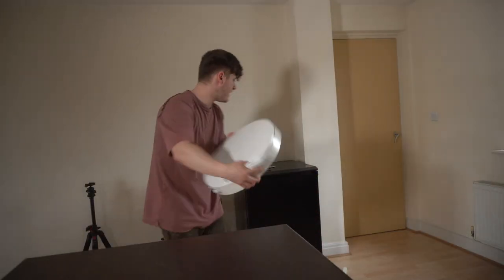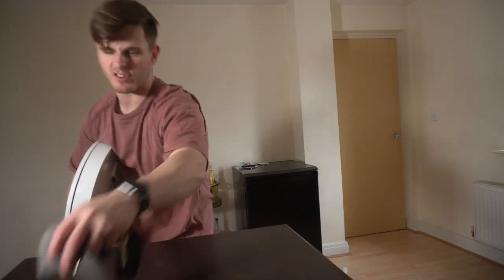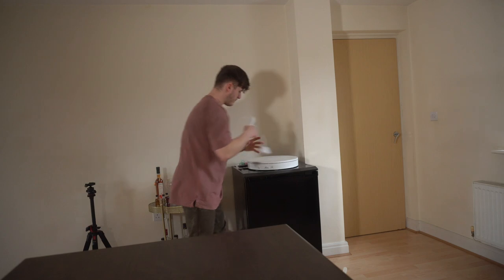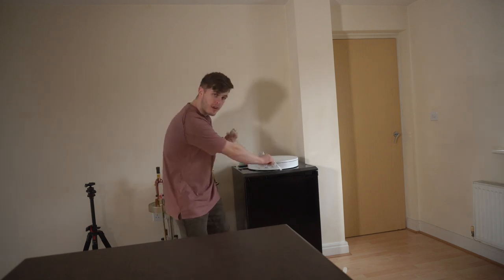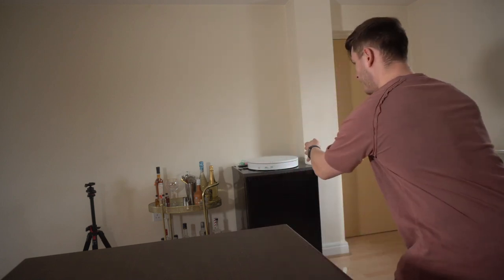So I have been envisioning putting it here. Obviously right now it's pretty much used as a dumping ground. I'm just gonna stick it in here for now. But it's gonna go here, it fits perfectly. I can dangle the cord down, plug it in down there, pretty much set the camera up here, and have my own little space.